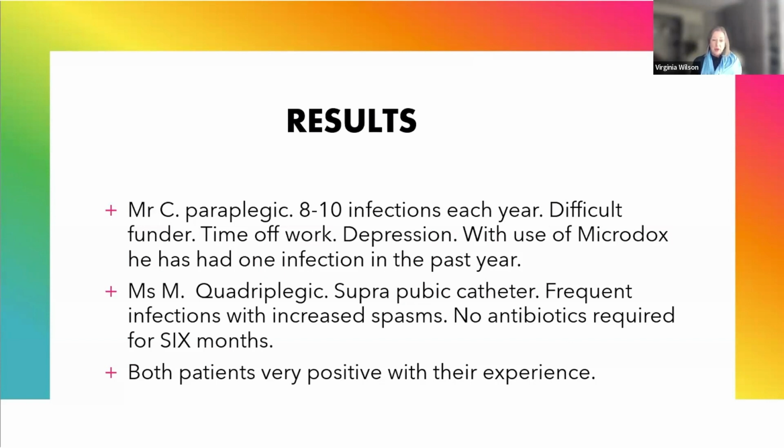And Ms. M, she's quadriplegic. She has a suprapubic catheter. She has sufficient hand function to change it herself. And she's had years of frequent infections, and the way that her infections present is with increased spasms. And she even feels those spasms in her bladder. And I happened to talk to her just in the last few days after I'd done the slides myself.